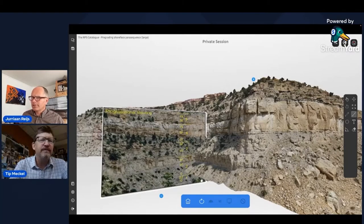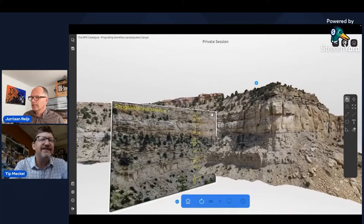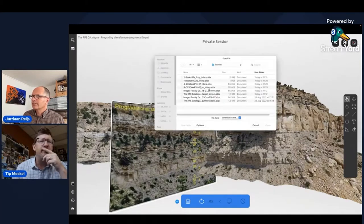And I display this picture because there's some interpretation done before by others. It shows some progradational stacking, offshore transition, foreshore, shoreface, and you see these different sequences. And what we can do is, I did that before, look at the interpretation and transpose it onto our outcrop. So let me load that scene.